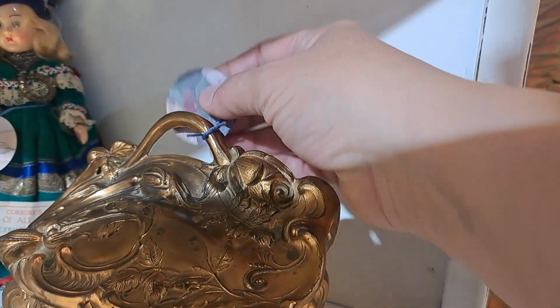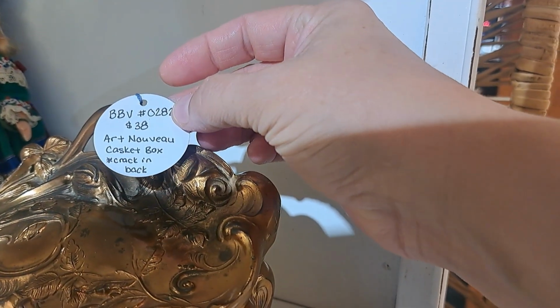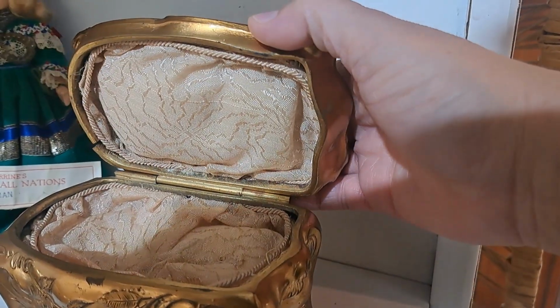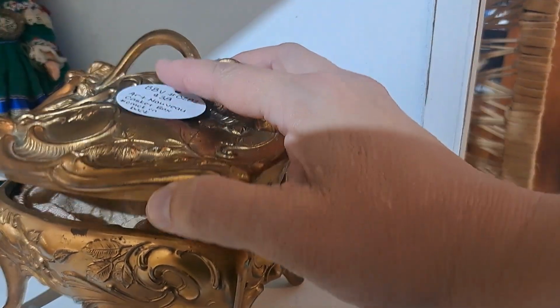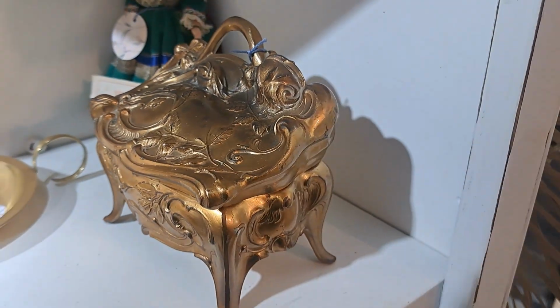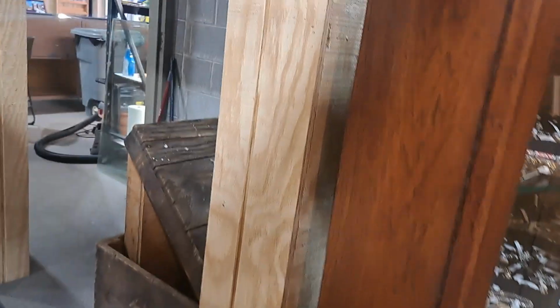This one's very large. $38. That one has a little crack in the back. And we do have the fabric on the inside. That fabric's really cool. Kind of love that. I'm not going to get either one of them today. I just really wanted to take a peek.